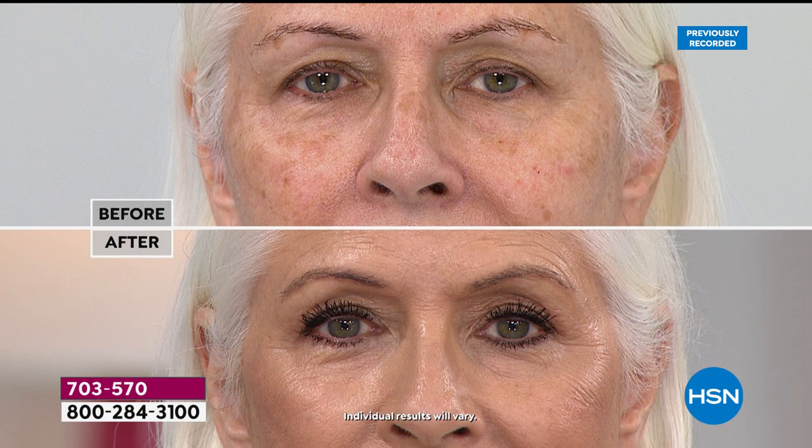Look at these before and after. Even here with Carol's eyes, she doesn't have long lashes, but when she wears the Better Than Sex, look at the length she's getting for her specific lashes.